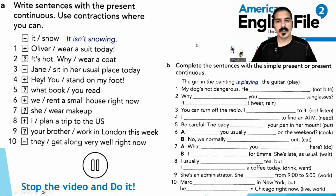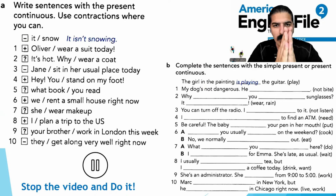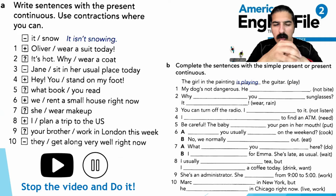Take your time, stop the video, there's no rush. This isn't a race, okay? Take your time, focus, do it little by little, okay? And if you have done it, check with your friends, learn from each other, okay? This isn't a competition, okay? Very good. Now let's do it with me.